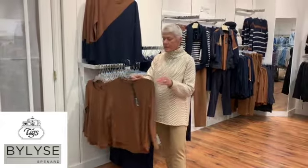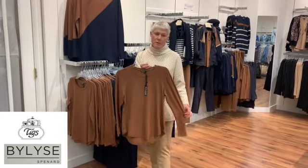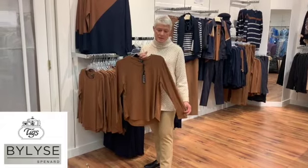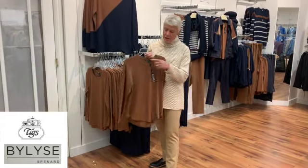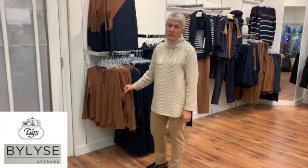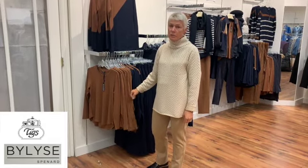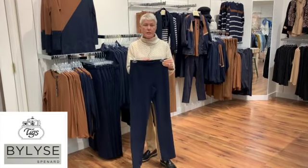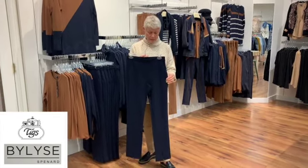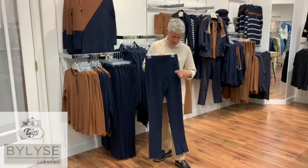These little pieces here are so popular and they come in lots of colors. They're wonderful for underpieces. Just nice and light, little crew neck. So it comes in the saddle color and lots of other colors, which I will highlight as we go through the group.